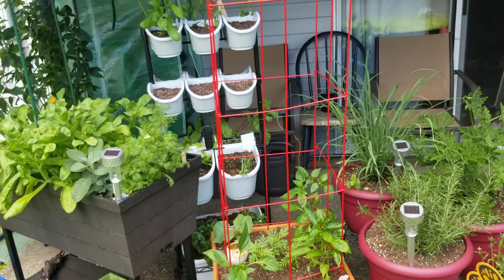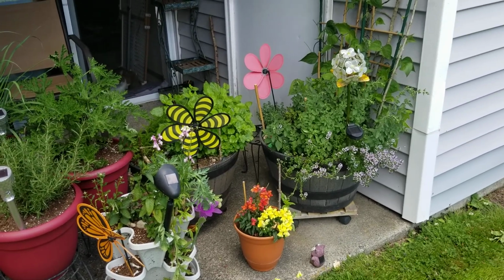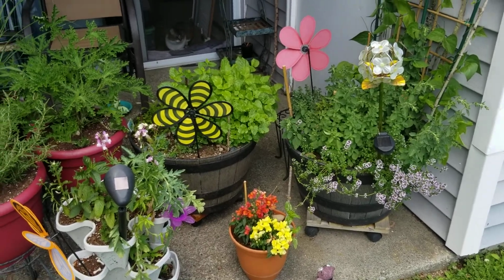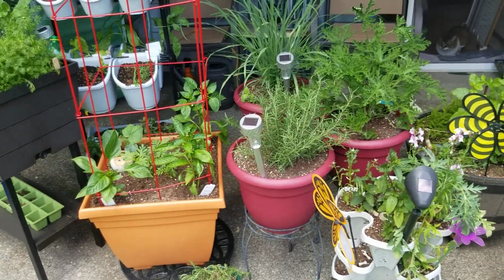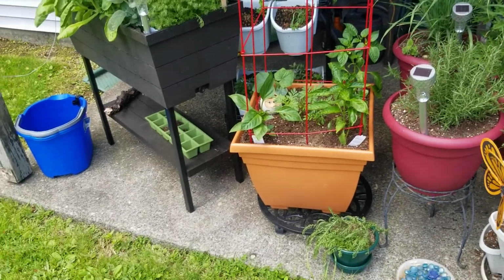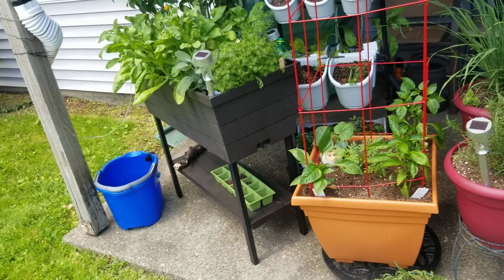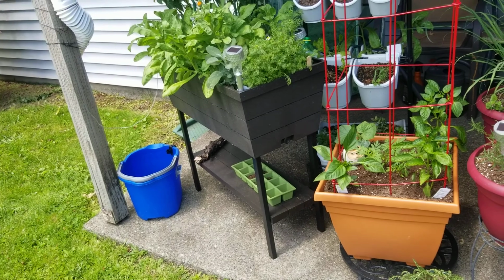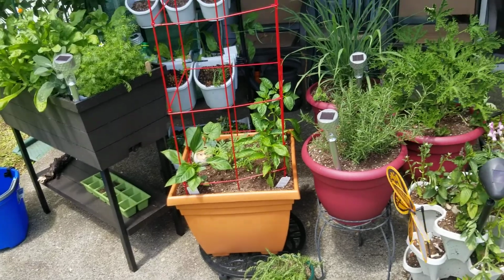So, like I've always said, you don't need a lot of space. You can ask friends for cuttings here, and in the area where I live, they actually have a co-op, and they have these free stations. They'll post on a local Facebook group where these free stations are, and people will drop off free starter plants and sometimes seeds, and then people who need it will come and pick up just what they need. And I think that is so cool.